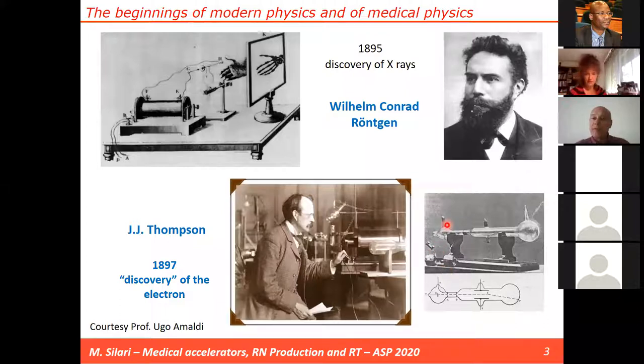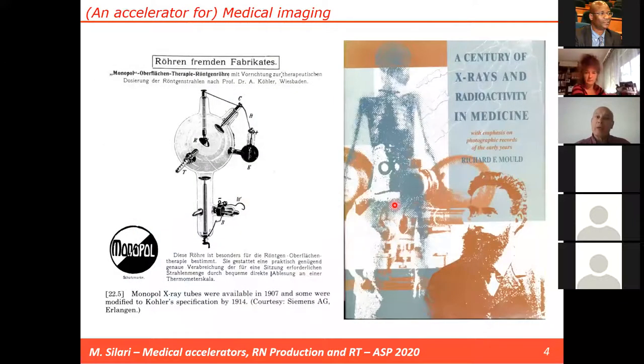So you have the filament generating electrons, which are accelerated by a voltage in a glass tube where a vacuum is made. And the accelerated electrons can also be deflected by electrodes. And in fact, it was the electrons striking a material that was producing what is called Bremsstrahlung radiation, essentially X-rays.